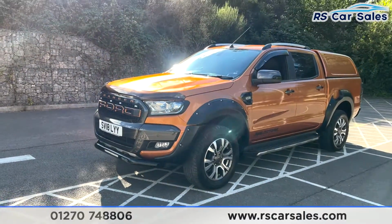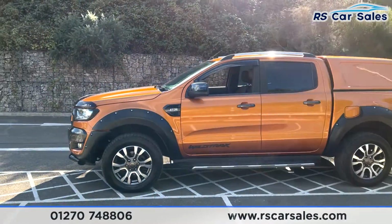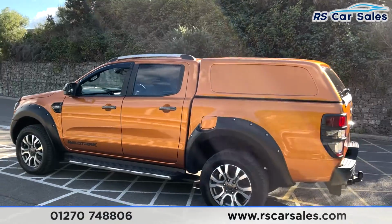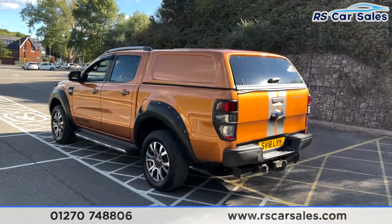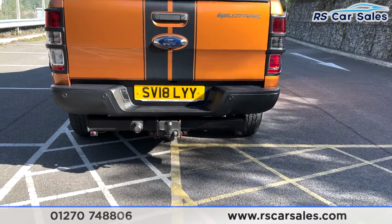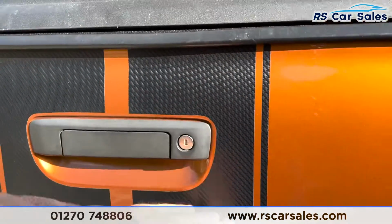Now we do have the wide arch kit fitted to this vehicle. This really does make this car stand out from the rest, as well as the front end, with the side steps on either side, WILDTRAK decals on either side there as well. We do have your parking sensors with rear reversing camera. We also have your tow eye and tow bar just there as well. For your electrics, you have the racing shaft continues down there.